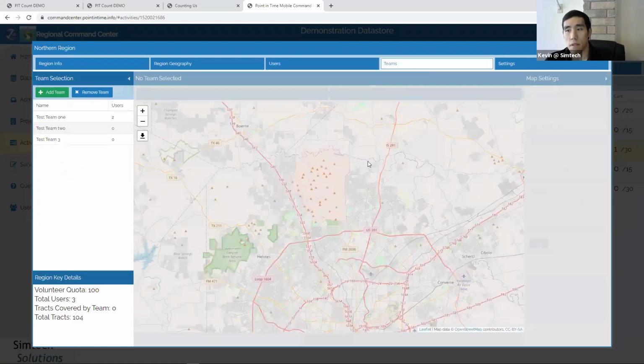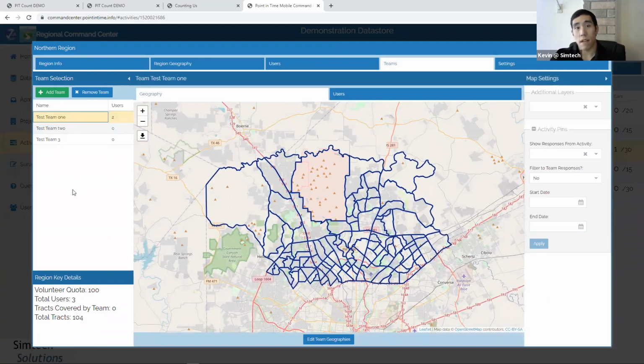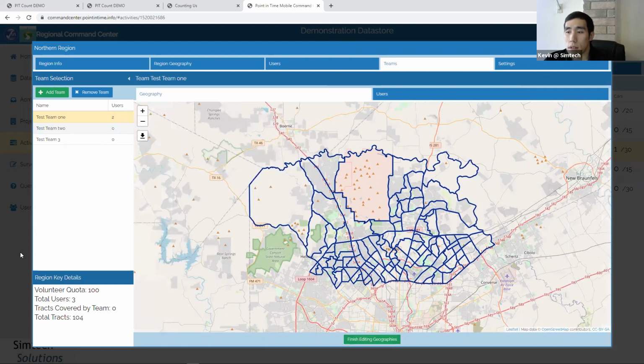Now let's look into actually making sure that all of my region is covered, right? I'm going to look at a particular team within that region. And you don't have to use teams. It's just an option for you to subdivide and group users together. Let's say you have people that are already signing up together in a group of 4. Maybe you want to assign them as one team to a specific area. So we can go through that by choosing our geographies for this particular team.